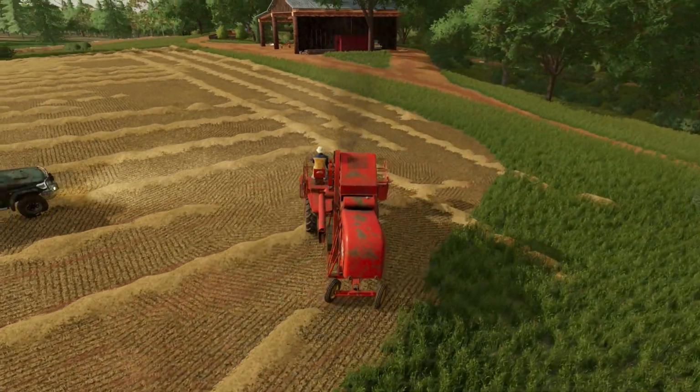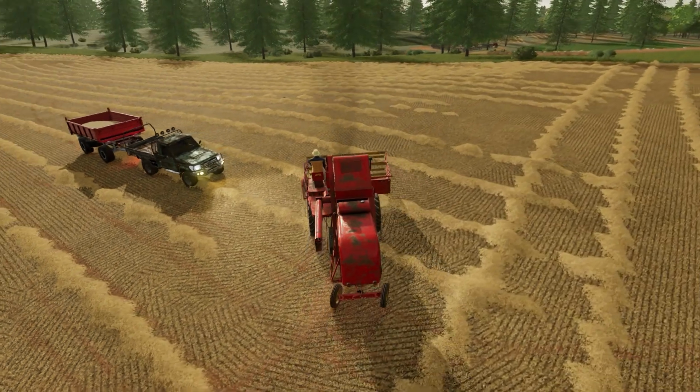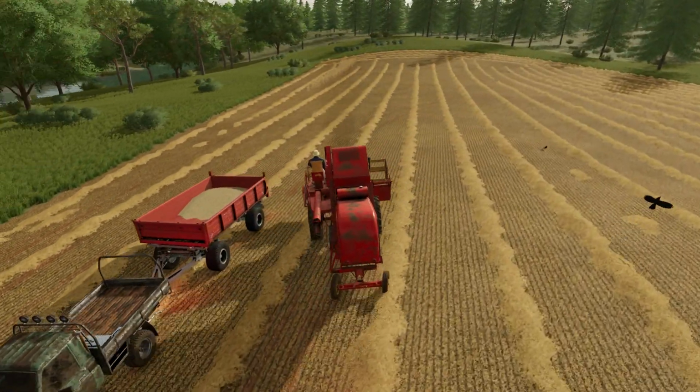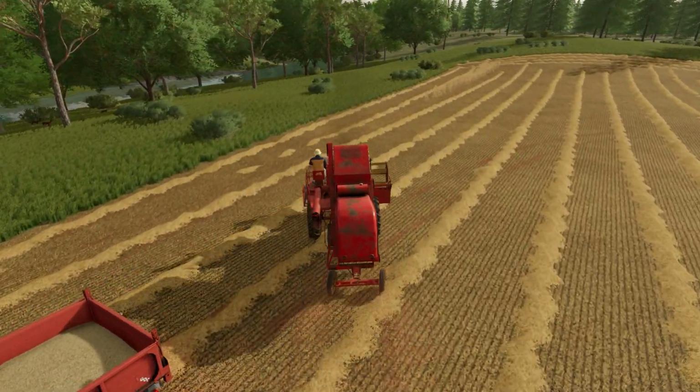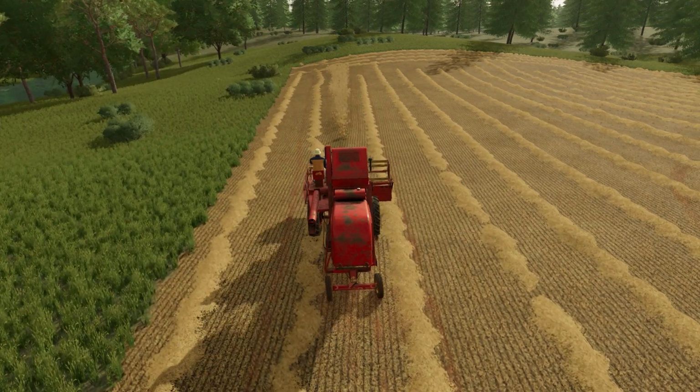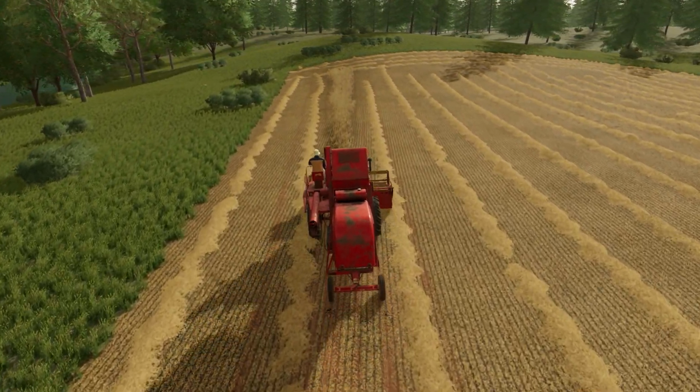So, alright, we're getting places. We got one more little pass down here, and enough grain to sell, and then one more trip to market, maybe two, with how much canola we have, but at least this field is done.